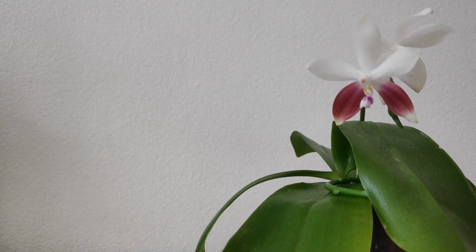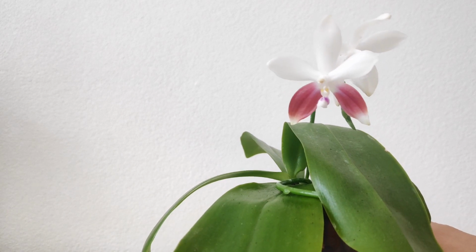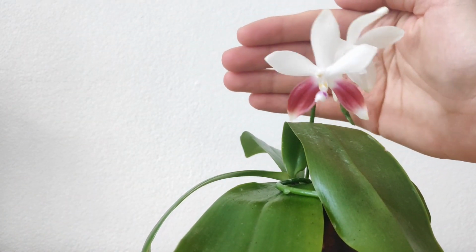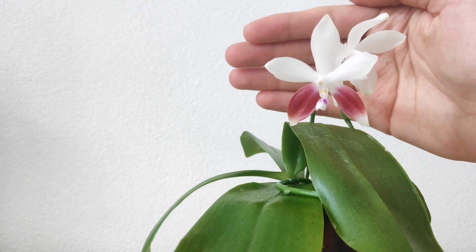Let me just see if I can get the colors out a little bit better for you. I think this is slightly more accurate, but it's just difficult to tell reds with this camera. It's not very good at it. I'll just leave my hand behind for you so you can actually see the contrast with the wall. I wish I had a better background for you guys. I need to invest in some black cloth or something I can mount on the wall.